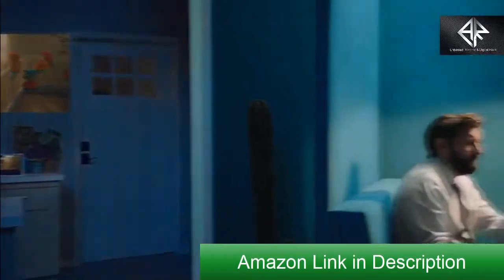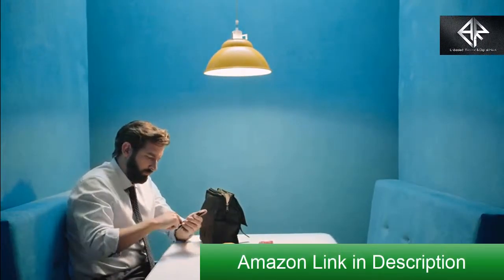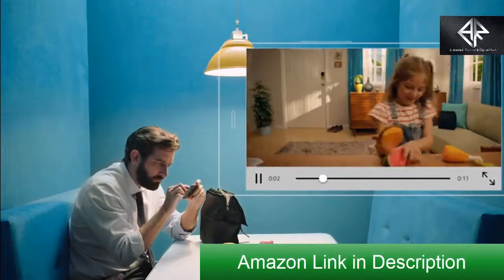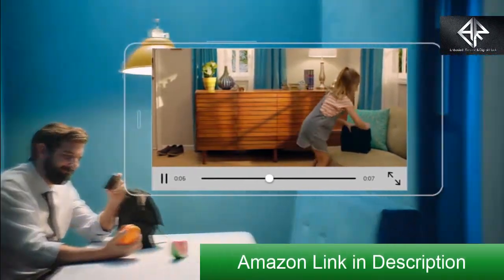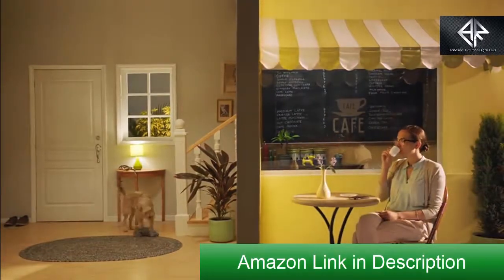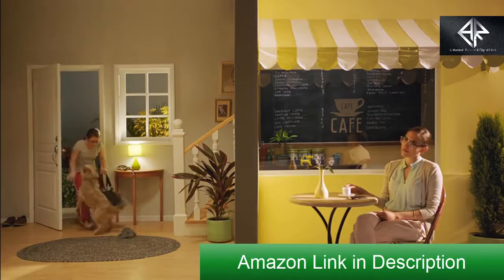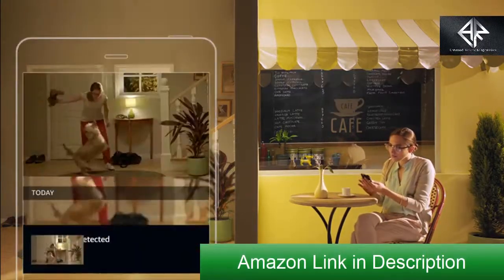Free access to the last 24 hours of motion detection clips stored in the secure Amazon cloud means you'll never be left wondering how your daughter's toy got into your lunch. And when you upgrade to a subscription plan, Cloud Cam can even distinguish between actual people and general motion, so you'll only get the alerts that matter most. Hey, buddy. Do you want to go for a walk?